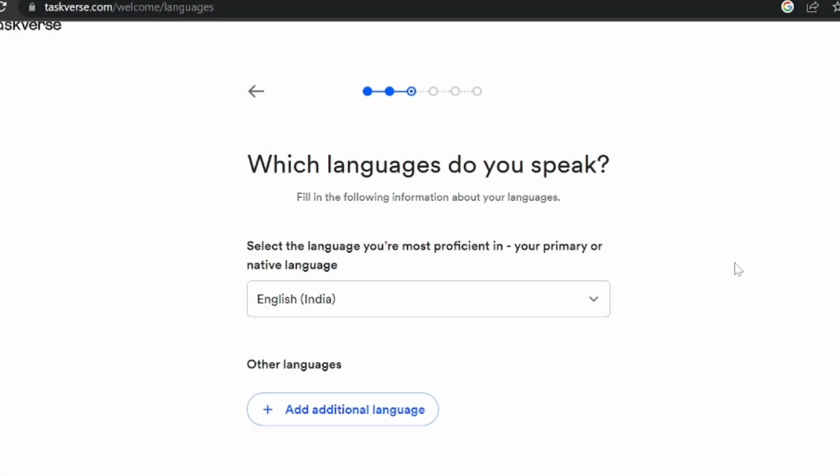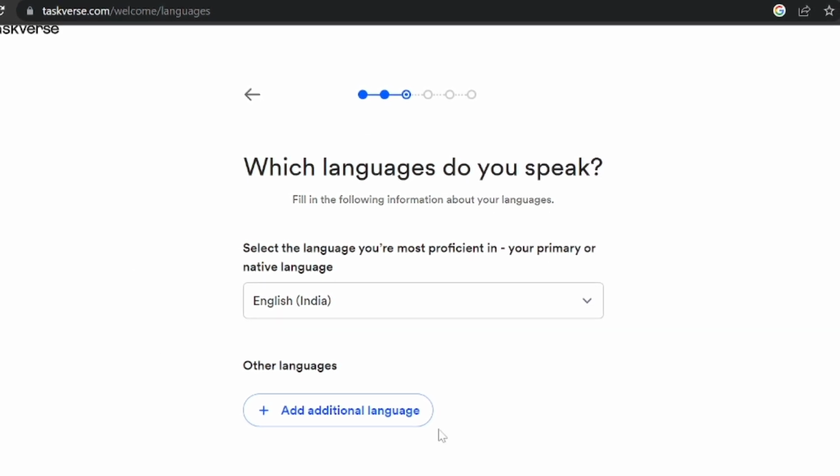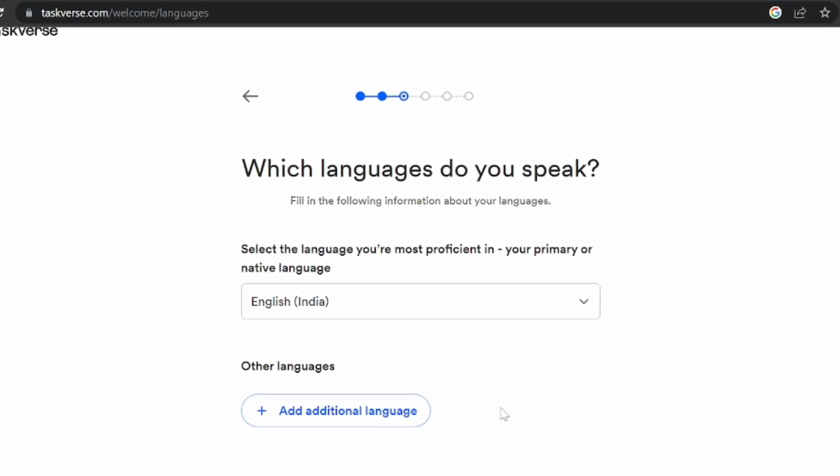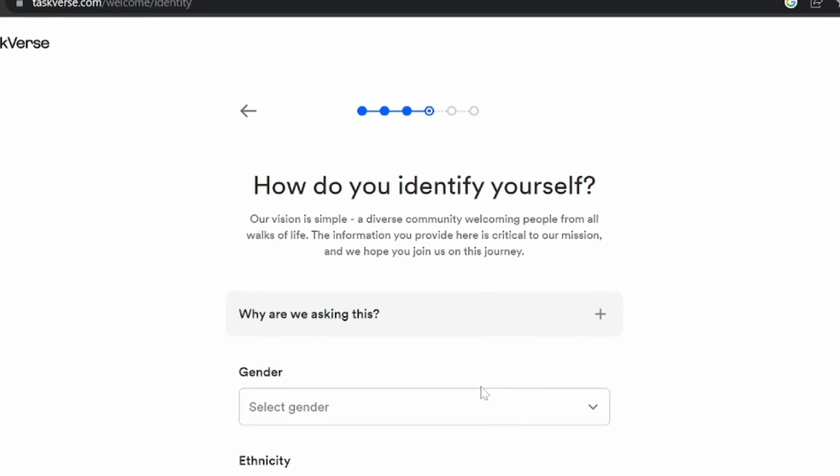Now this is an important step. Add here every language that you know well. Adding every language you know will get you more and more new tasks rapidly. Click on Next. Again, fill this and click on Next.